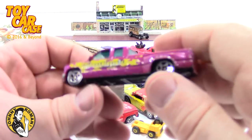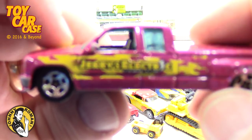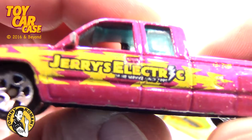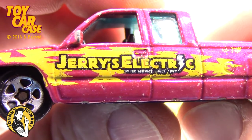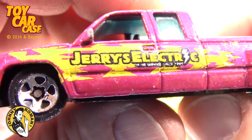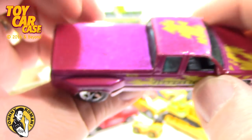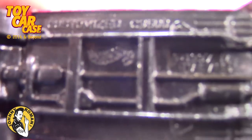Oh, we're coming down to the end. Look at this. Jerry's electric. Come on. Oh, it's got some stuff underneath it even. Been in service since 1999. Oh, that is extended cab. Big flares on the back. That should have been some big monster dualies on there. That would be totally cool.